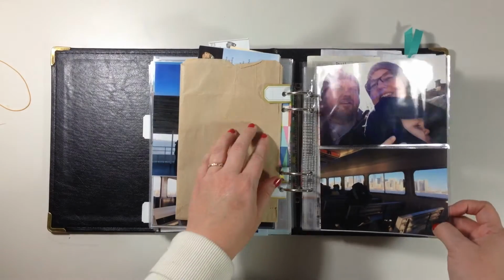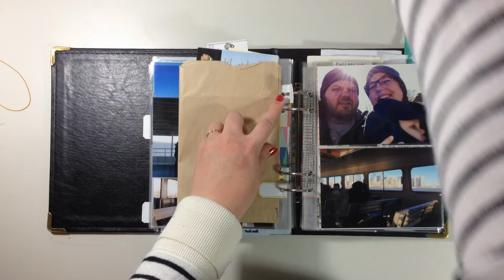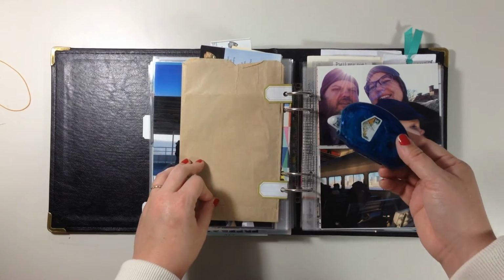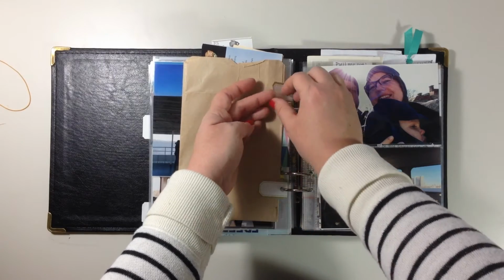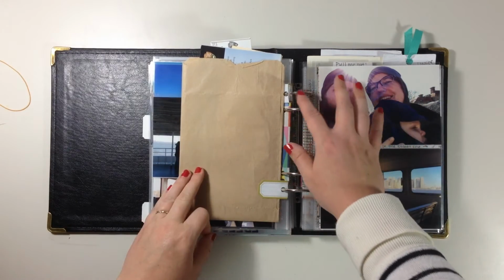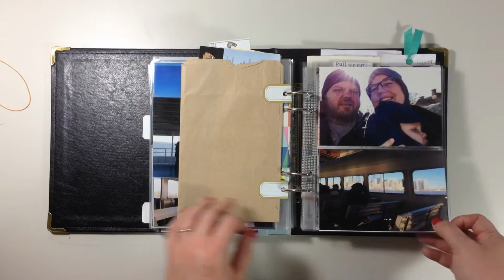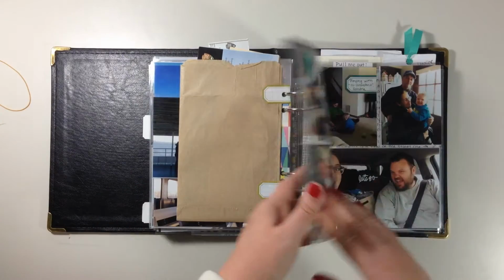Some more photos. And I will say I do not recommend the Elmer's Dot Runner adhesive. This is what it looks like, and on the pack it just says Dot Runner instead of permanent tape. And I don't know what it is, but this is not even a year old and it's already coming up. So I need to find a new rolling adhesive to get that down. A lot of photos from this outing that we did.